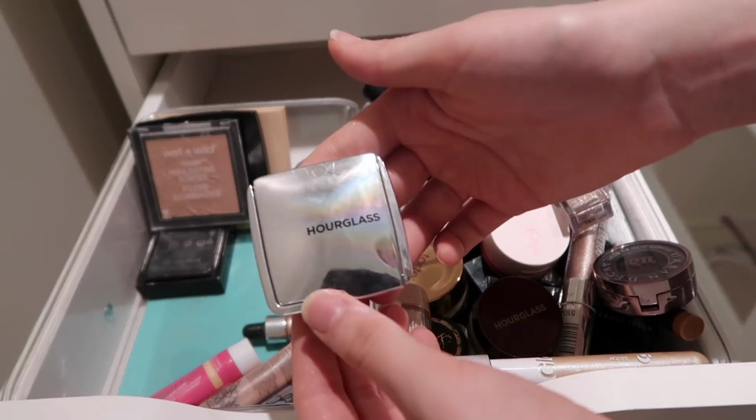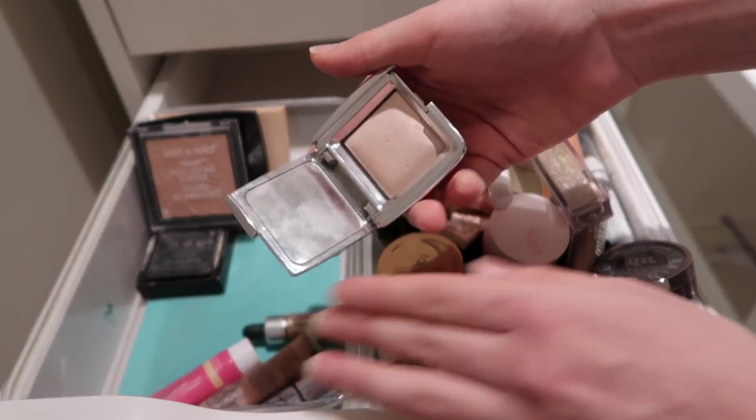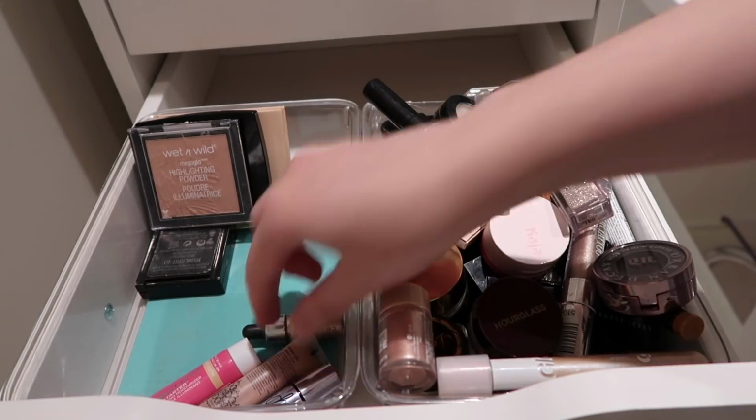Here is another highlighter in the shade Incandescent. This one is from Hourglass, and here's what it looks like. It's a really beautiful highlighter. I don't have a ton of highlighters that are perfect for my skin tone. This one is. It's a travel size, by the way.